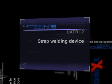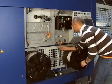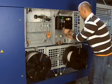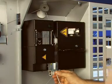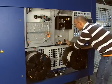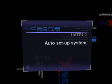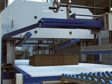Strap welding device. BSG2 auto splicing device to ensure minimum production downtime with less need to change consumables. Up to 14,000 meters available. Auto setup system resets to the dimension of the first bundle of the new size.